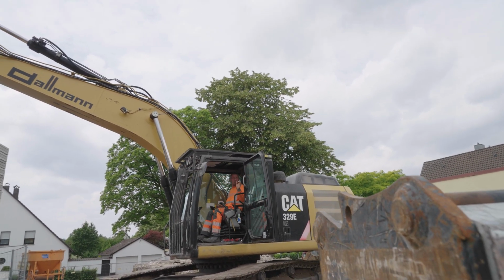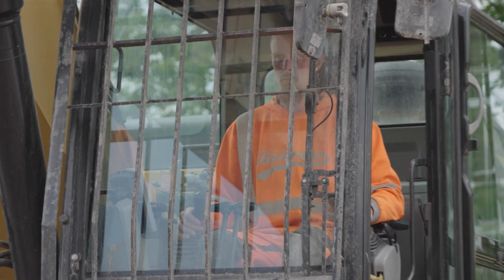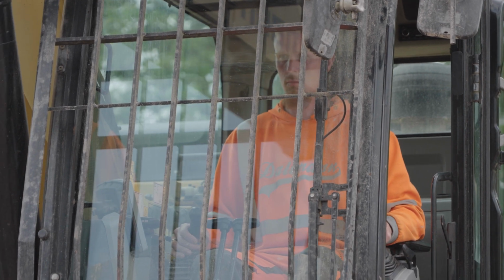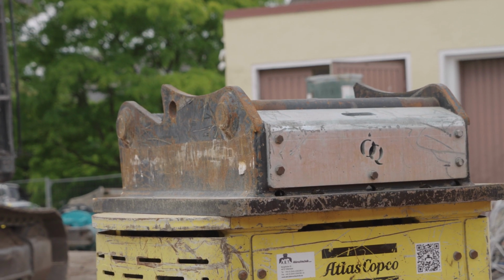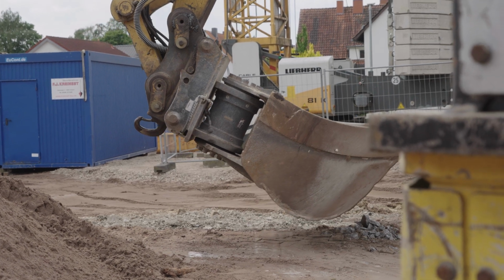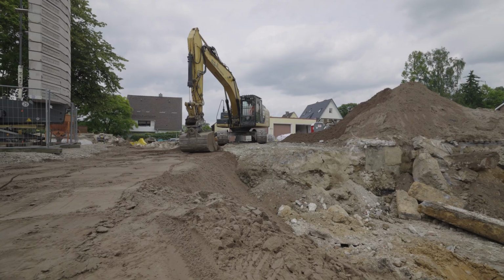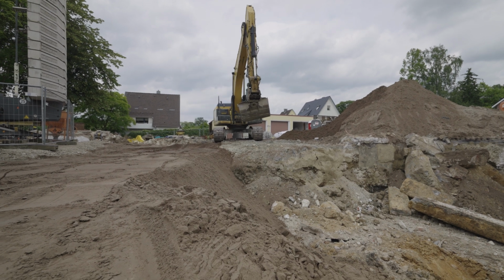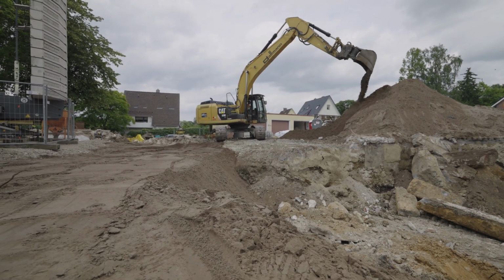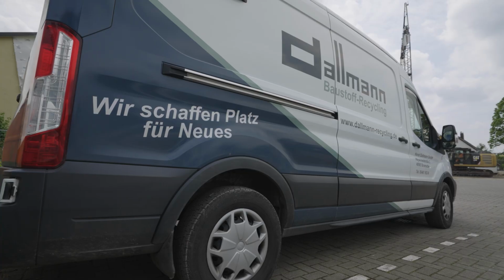Kevin is working with the 30-ton Cat 392E. His job is to remove materials from the ground or break up concrete parts to make them smaller. Dallmann's fleet contains a total of 50 excavators in a range of different sizes. Around 6 machines take care of the breaking down and recycling work.